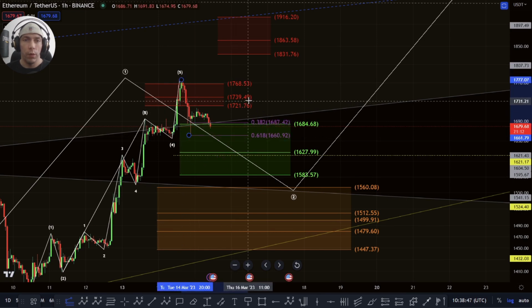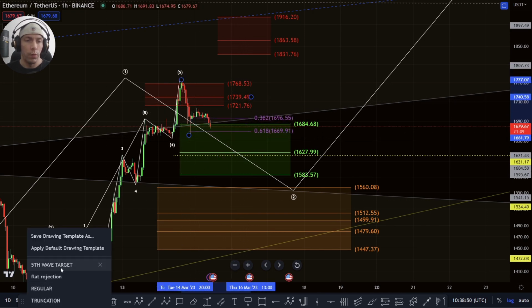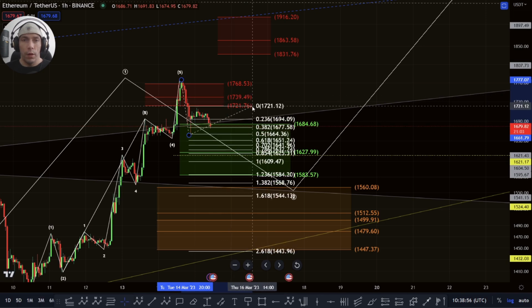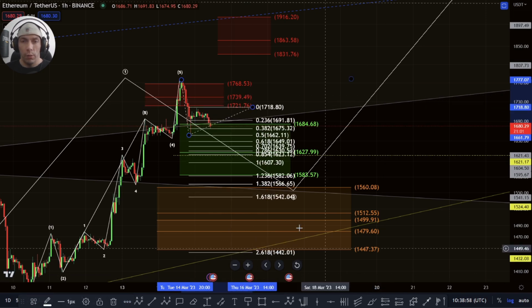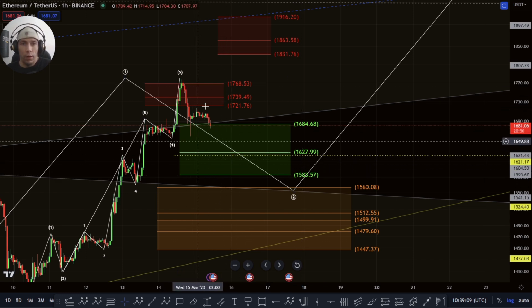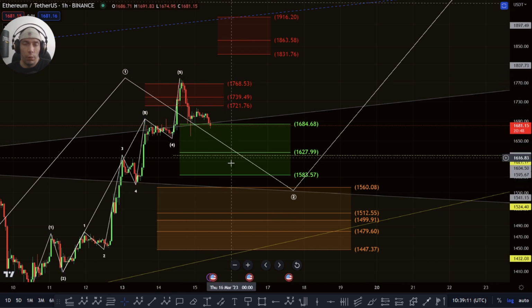Potentially we could move down to the zone here of this 1 to 1, which would be the 0.382, depending on how high we come here. Off this current location where we've come, that would be 1607. So somewhere around this 1627 to this 1583 zone would be a potential zone we could look to push down to if we come down one more time here.